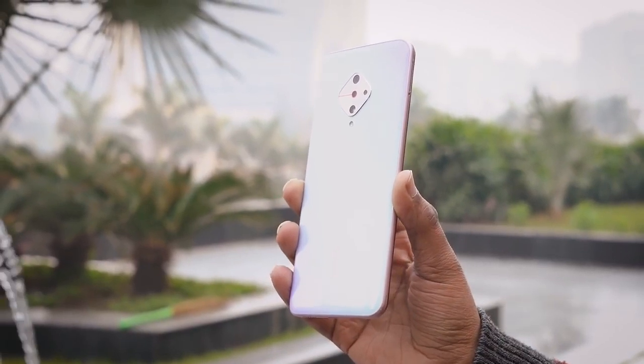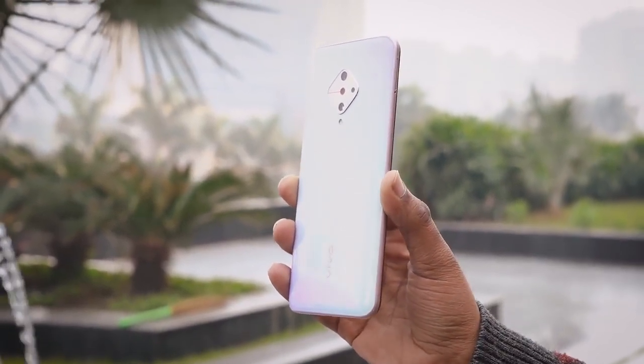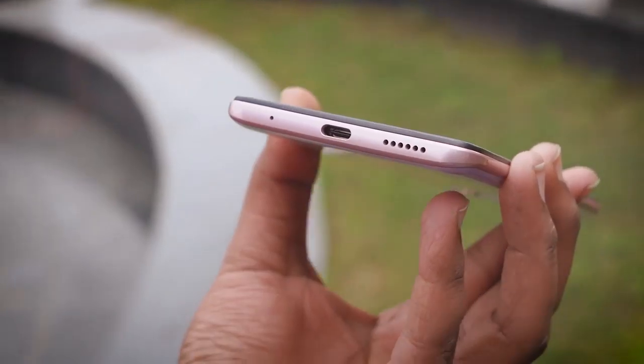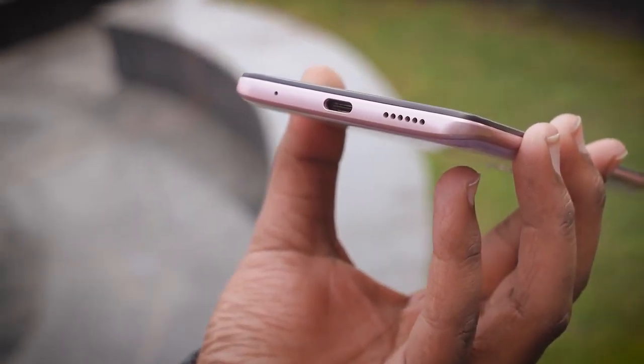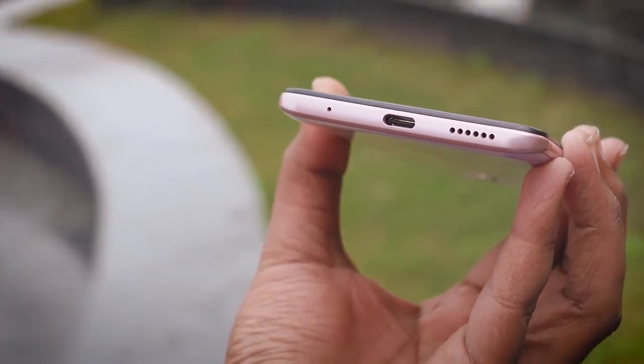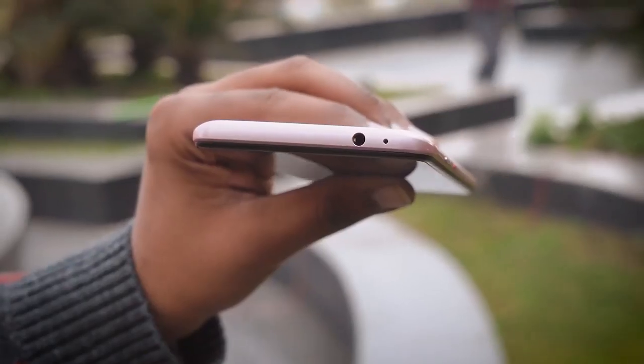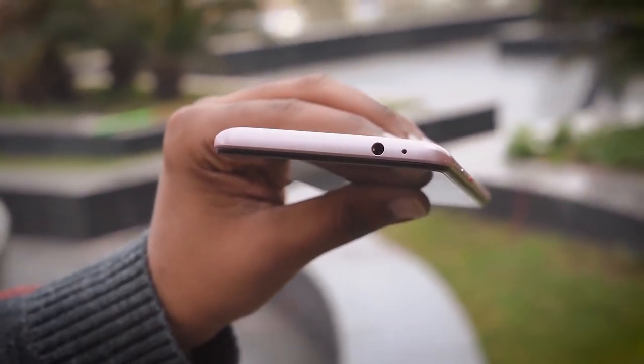It makes holding the phone with one hand and using it an absolute delight. It has a very nice in-hand feel that cannot be explained in words really. Obviously, the other great thing about the design is that Vivo has finally adopted USB Type-C, which sits at the bottom edge. To its left is the mono speaker grill. To top it all off, there's also a headphone jack at the top.